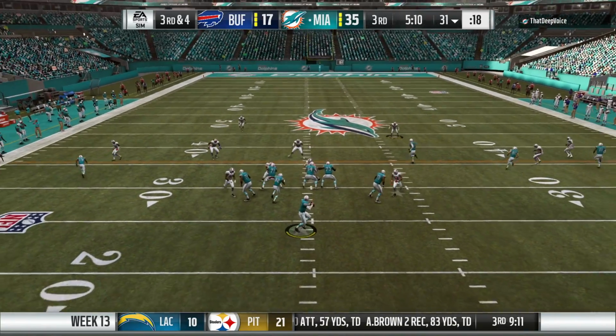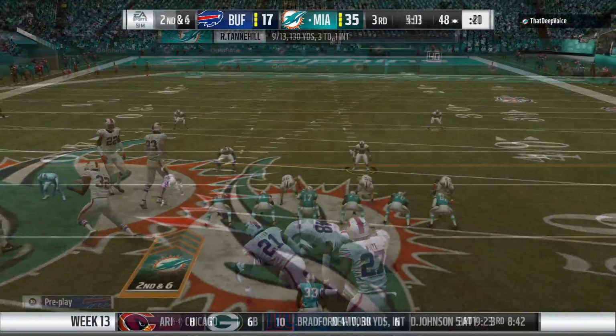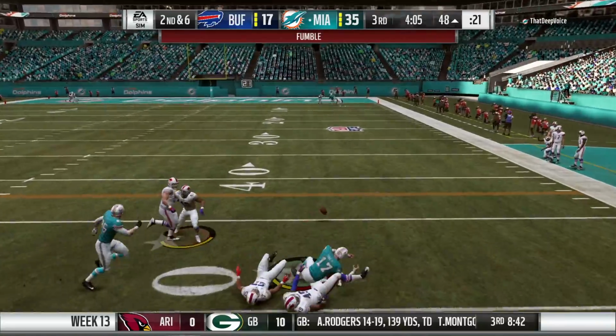And now on that 3rd and 4 from the 31, Tannehill is back to passing. He's going to find Danny Amendola sitting down on the curl route in the zone. That'll pick up the 1st down. And now it's a 2nd and 6 for Tannehill as he is looking for something. He's running to his right, and he's hit.